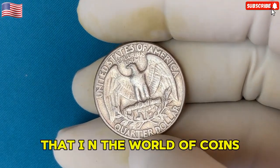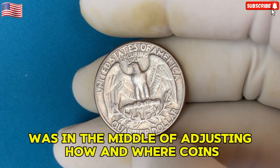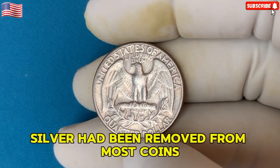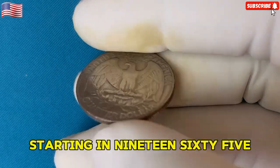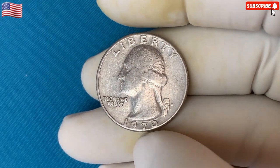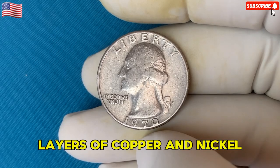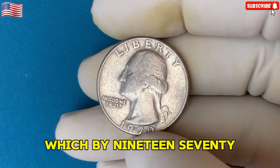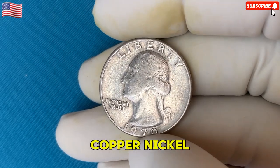In the world of coins, the U.S. Mint was in the middle of adjusting how and where coins were produced. Silver had been removed from most coins starting in 1965. From then on, the U.S. shifted to clad coinage, layers of copper and nickel sandwiched together. That included the quarter, which by 1970, was a fully copper-nickel clad coin.